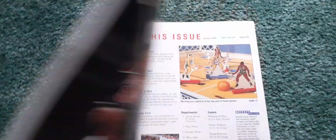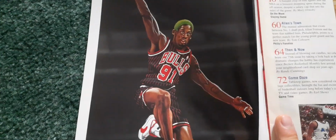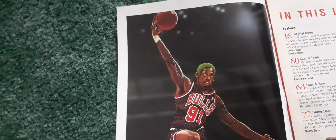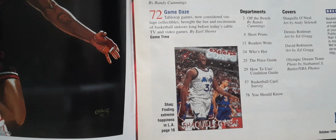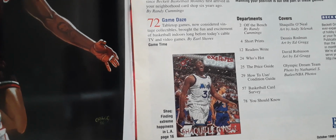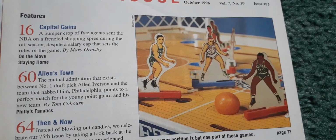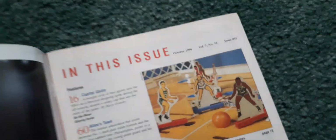Let's take a look at the inside cover. We got some artwork for the Worm, Dennis Rodman, featuring some green hair there. Shaq finding extreme happiness in LA, and of course that's the Extreme Corps Topps Stadium Club card. And we got, looks like a board game here.